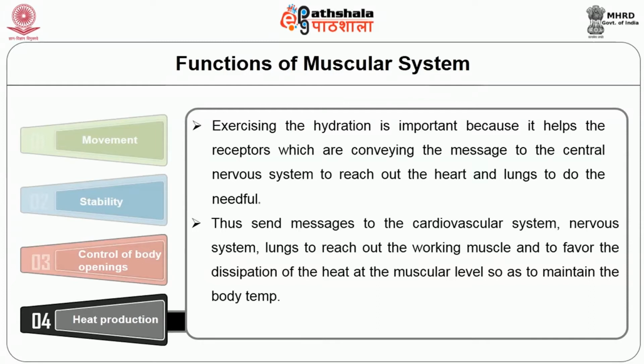And that is the reason why when we are exercising, the hydration is very, very important, because it helps the receptors which are conveying the message to the central nervous system to reach out to heart and lungs to do the needful.